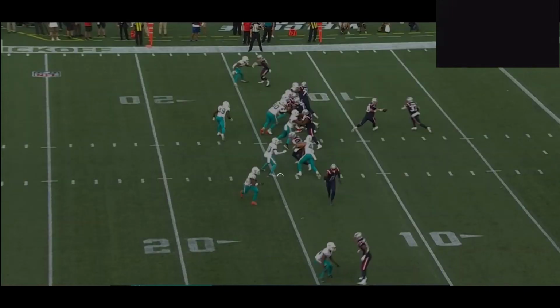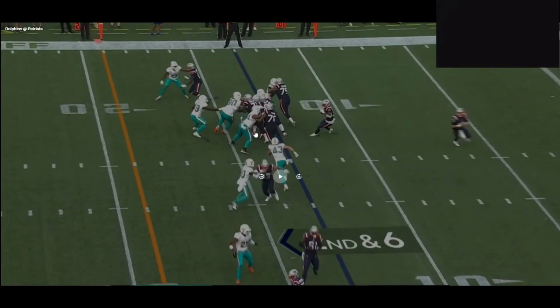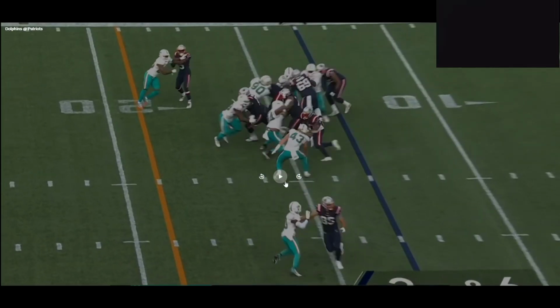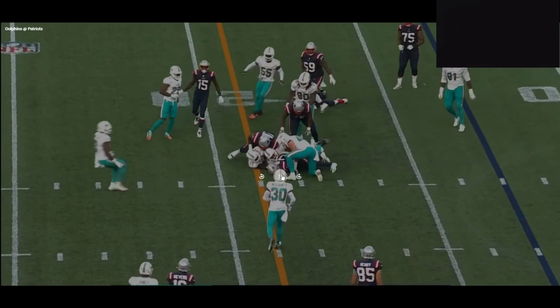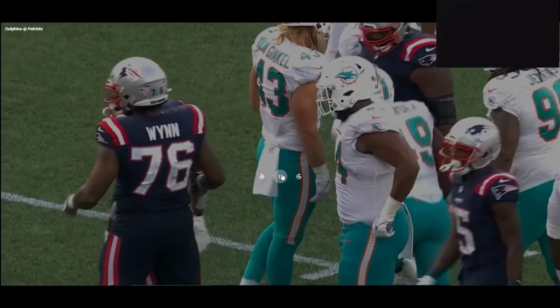However, let me take a look real quick. Christian Wilkins here, I wish would have maintained a little bit more control on Isaiah Wynn and not allow this gap to open up. He kind of gets his ass whooped a little bit there. Isaiah Wynn's a good player, though. Very underrated.